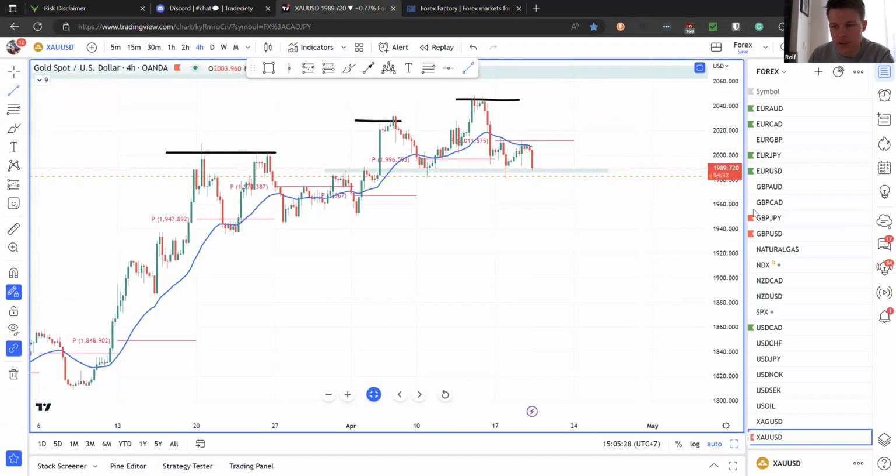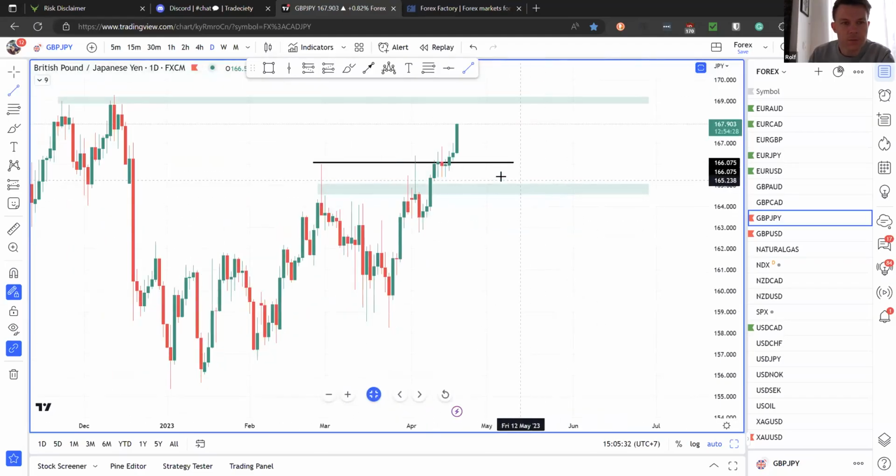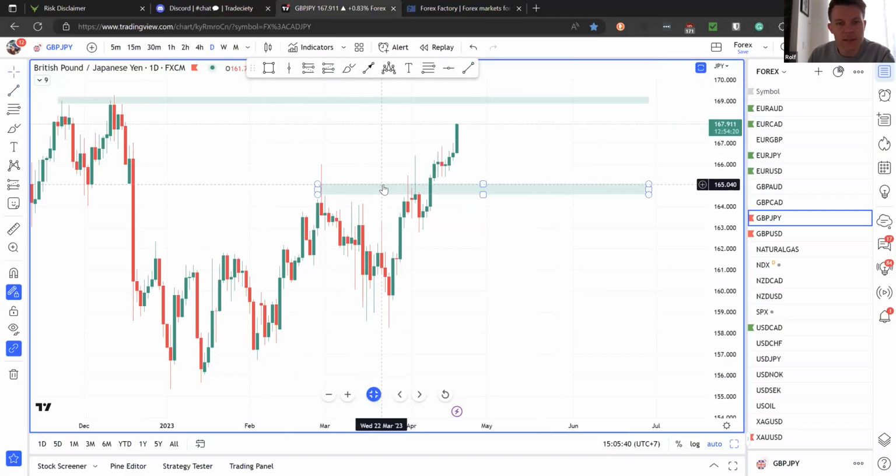Then you also have British pound yen 1 hour. I saw that. Yeah, let's do that. Let's start in a higher time frame. So you were looking for a long, which obviously now we know was the right call. I think it made a lot of sense.